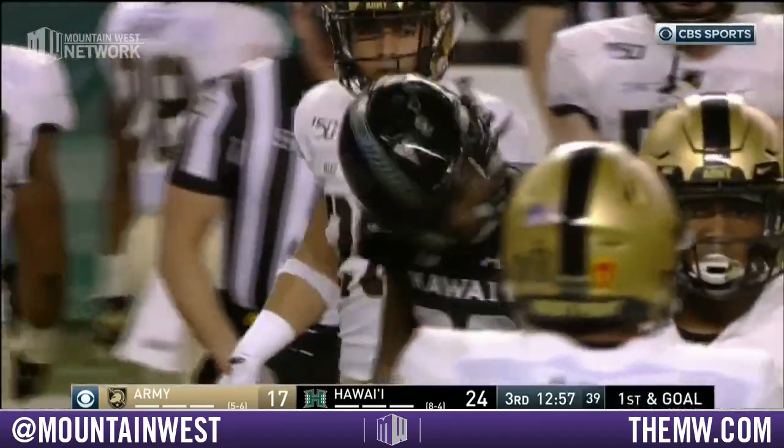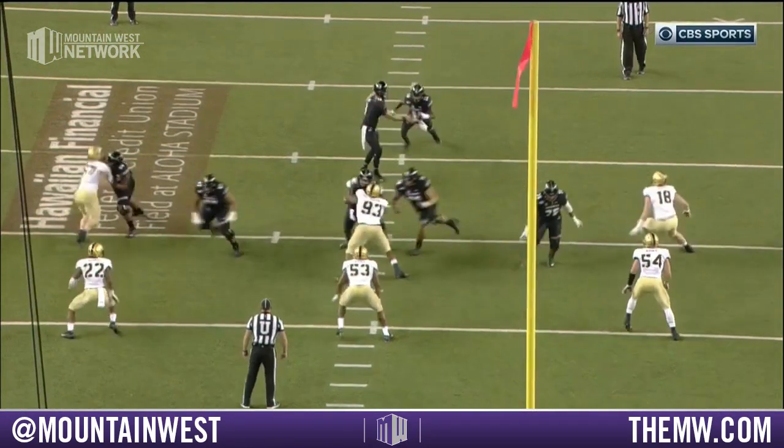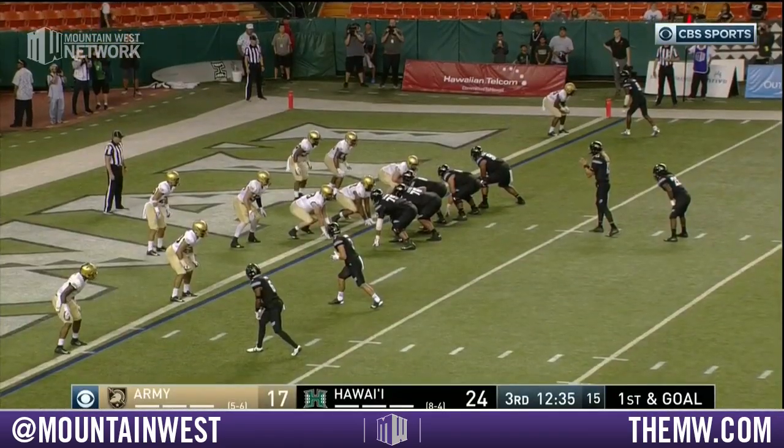They'll spot him down at the 1. It's first and goal. Big run this time by Hawai'i. Eric Smith looks to me like the backside linebacker overran it.